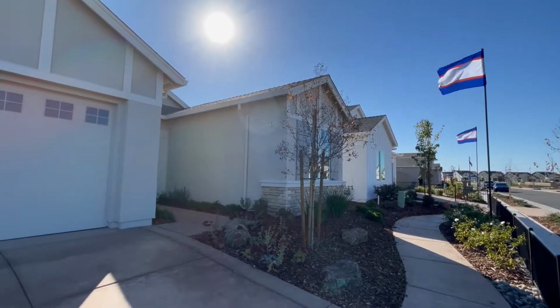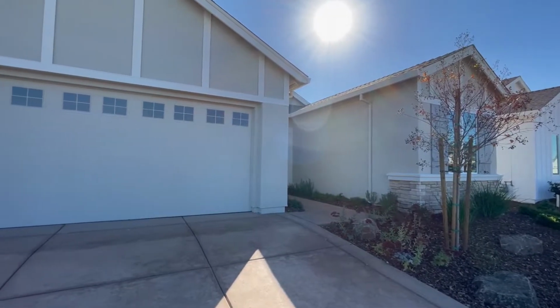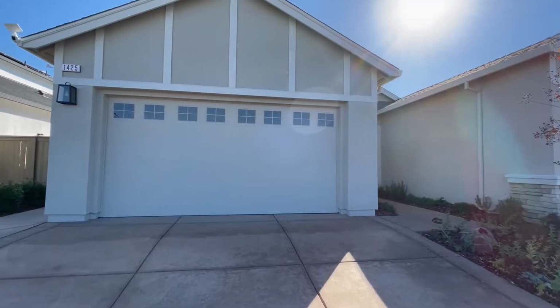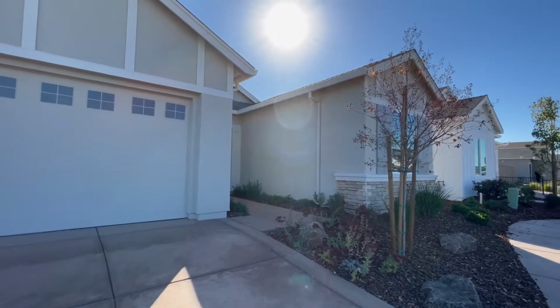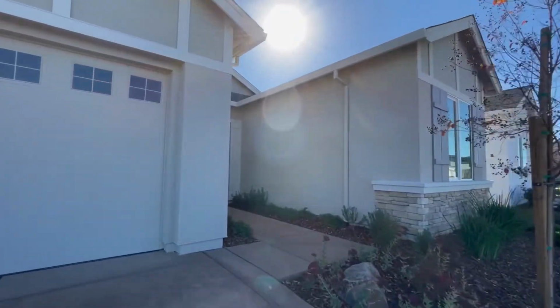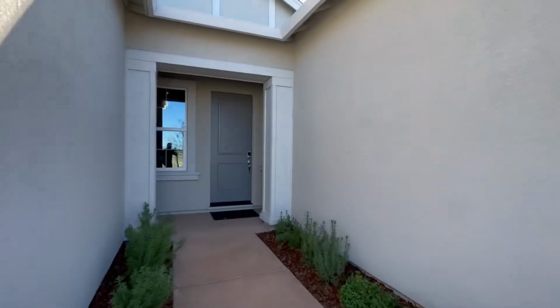If you're thinking of moving to Roseville or Sacramento area, and if you're looking for a brand new luxury home, or thinking of buying an investment property, or maybe you're looking for a retirement home or a vacation home, this could be the one for you, and this could be your dream home.